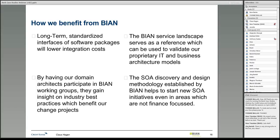We see a value in the BIAN Service Landscape, which is one of the deliverables of BIAN, as an asset that we can use internally. And we also have found that the BIAN methodology for SOA has helped us, at least in one case so far, to help our initial projects making faster progress. But let me give you a bit more details about each of these three areas.